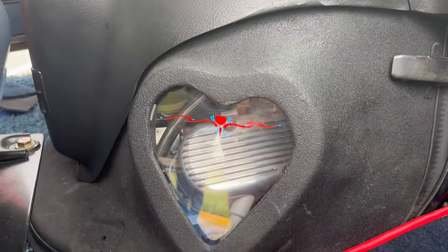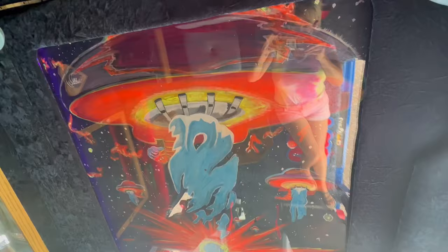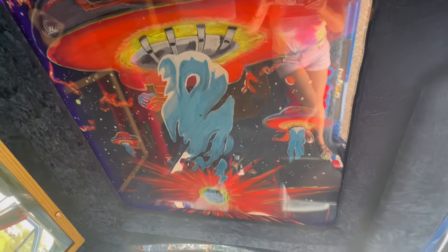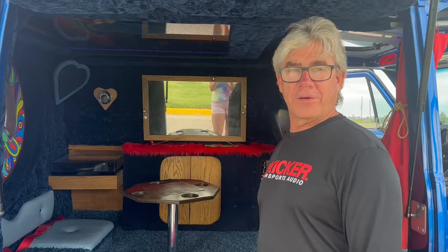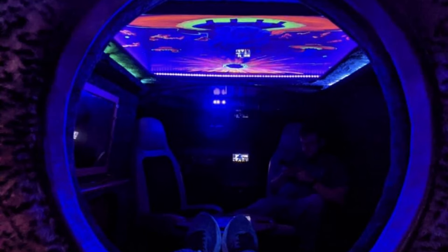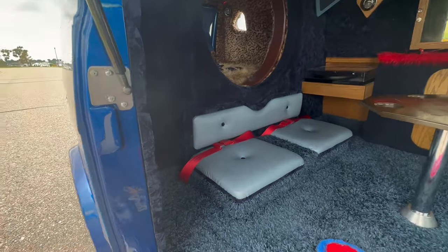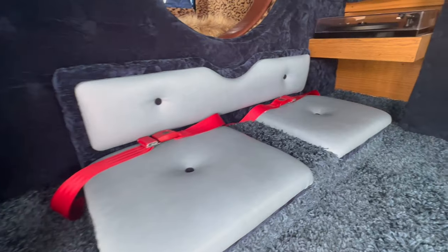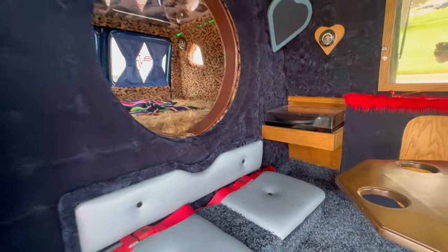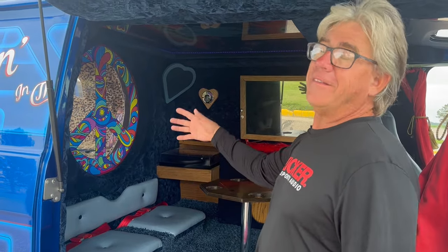I cut over to show the motor, and also I needed a little extra room. Come here in the back. I've got a painting up here of the 1976 Boston album cover, and we got a little black light LEDs to show it at nighttime. I have a couple extra seats for a couple of friends if we want to ride. Those are some low seats. It's also a great step if you want to sit up there and put your feet up.